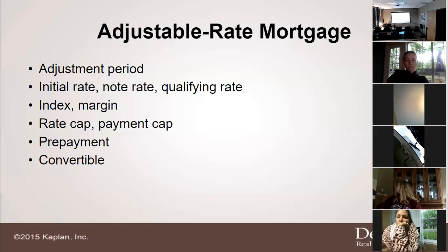Obviously, with an ARM, you can convert it to a fixed rate, and with any term or any kind of loan type, your clients will be able to switch back and forth throughout the whole process and throughout the life of the loan. There are benefits in some circumstances from jumping from a fixed rate to an adjustable rate, and benefits in some circumstances from jumping from an adjustable rate to a fixed rate. Again, we don't need to know all that information. We'll get into it a little bit, but that's mainly for the lender to deal with.